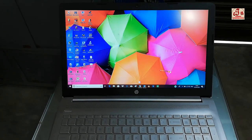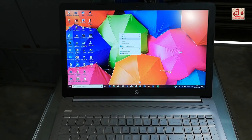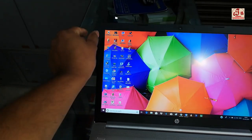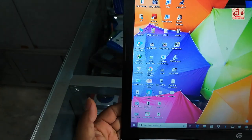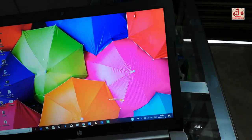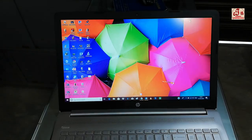Now I'm going to talk about its cons. The cons are not very big, they are very decent. The first con is the bezel. Its bezel is very big, not a thin bezel, but it is not a very major problem. And number two, sometimes it becomes very slow.